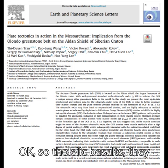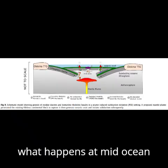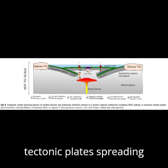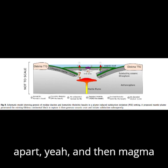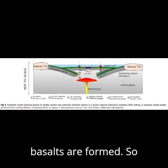Okay, so tholeiitic basalts form in a totally different way. Think about what happens at mid-ocean ridges today, where you have tectonic plates spreading apart and then magma rises up to fill that gap. That's how tholeiitic basalts are formed.